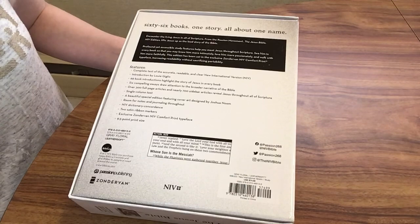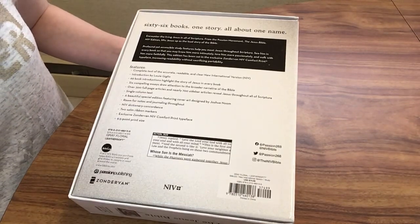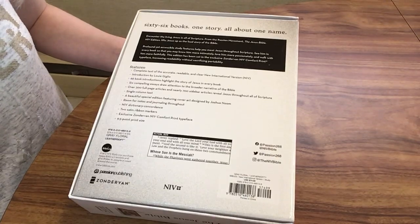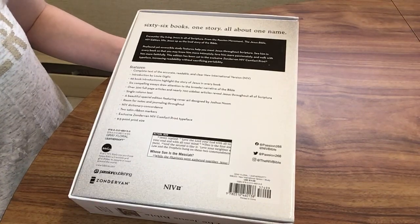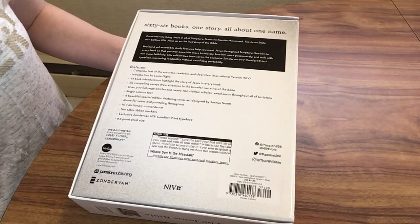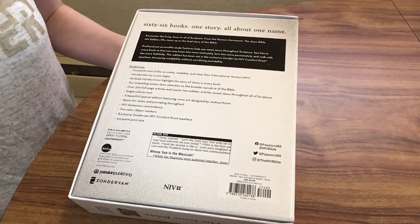It's going to be in a single-column text. The cover art on this particular edition is designed by Joshua Noom. There is room for notes and journaling throughout. There's going to be an NIV dictionary and concordance, 2 satin ribbon markers, the NIV Comfort print typeface, and a 9.5 font size.